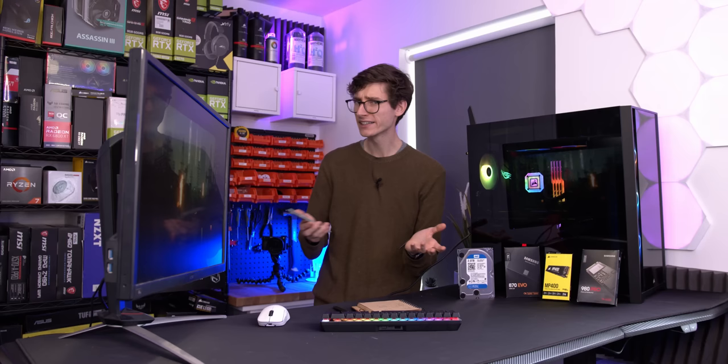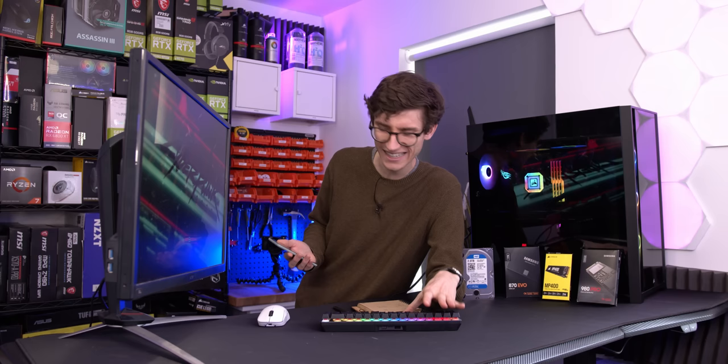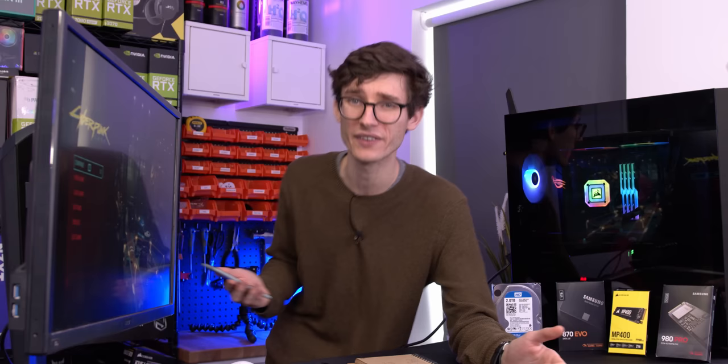Get your bids in, boys. What do you reckon? SATA SSD, is this going to be the right price to performance? Is there going to be much no improvement versus the hard drive? Is it going to get close to the Gen 4? Will we find out in just a second?